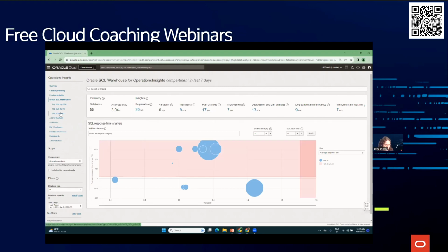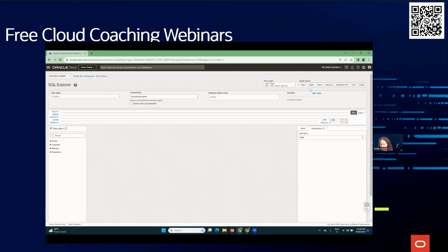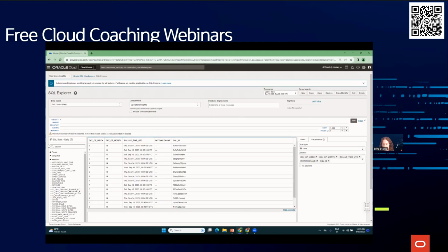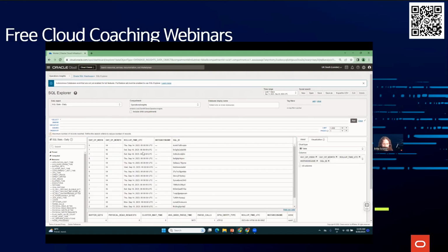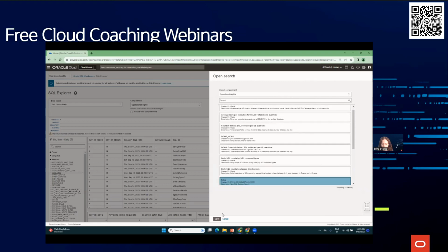Actually, you can also here build your own information. For example, you have the SQL Explorer. The SQL Explorer collects all the statements that are running on your databases in general. And here you can create queries and actually browse them as if they were a database. So, for example, I create some query. I open that query, and here I ask to.